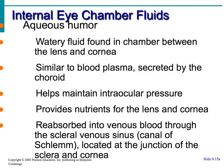And I think it's being replaced consistently, and it's reabsorbed into your blood via that venous sinus, the canal of Schlemm, which is in your eyeball picture. Which is a canal that's in the sclera right below the cornea, so right where the clear part of your outside layer becomes the white part of the outside layer. You can see it in your picture if you look for it.